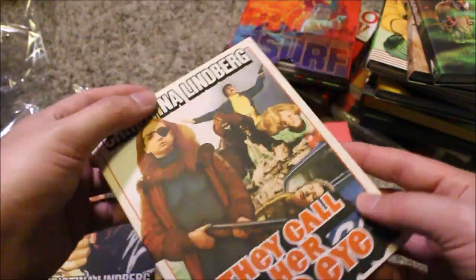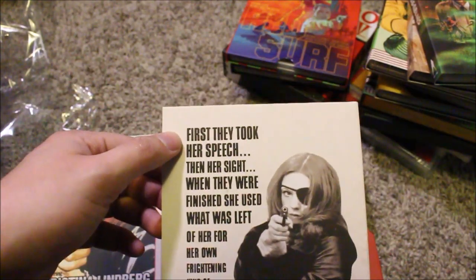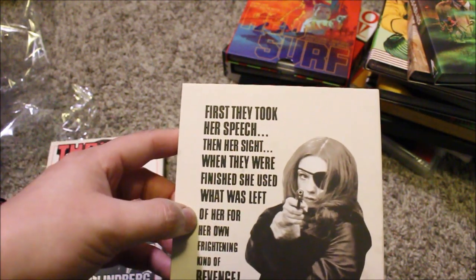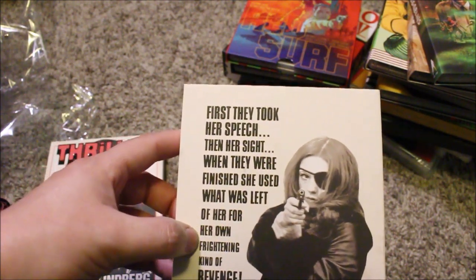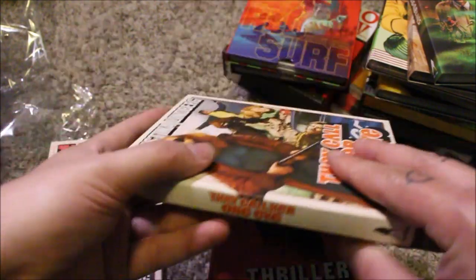And They Call Her One Eye, which is the other cut of the film. First they took her speech, then her sight. When they were finished, she used what was left of her for her own frightening kind of revenge.